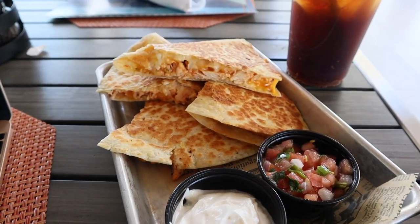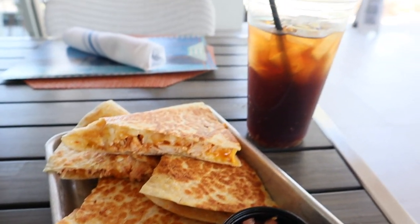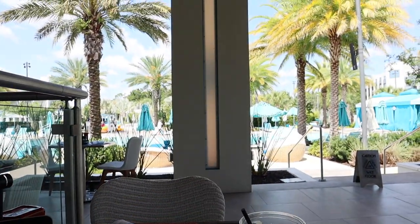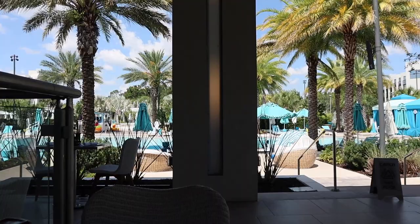My lunch just arrived. I got that chicken quesadilla and a Coke. I'm just chilling here on my laptop out by the pool area. It is gorgeous out here.